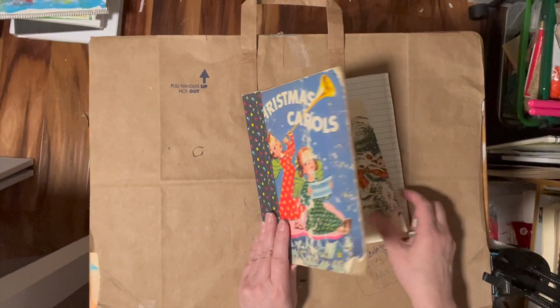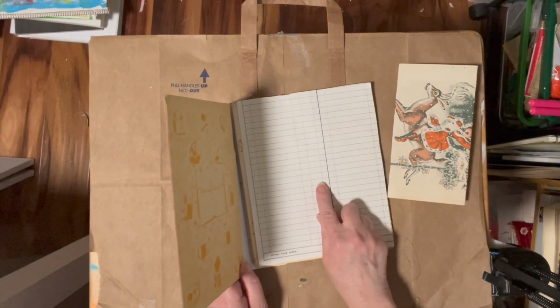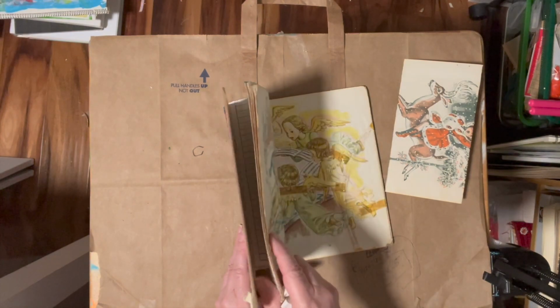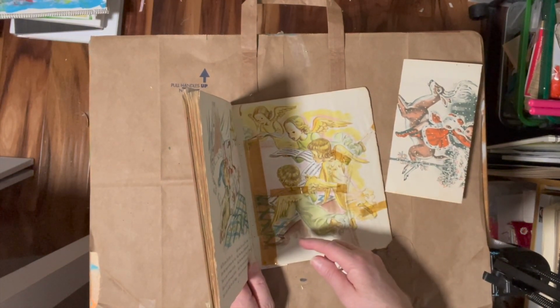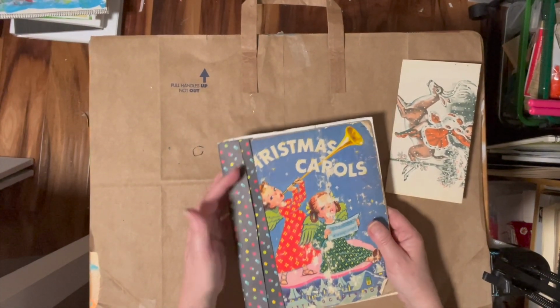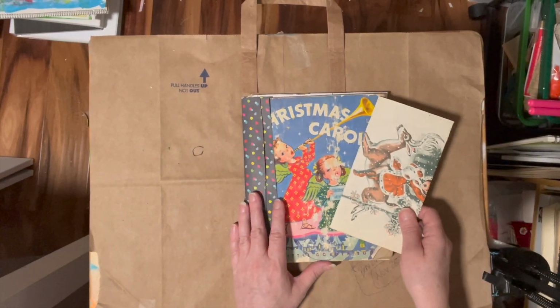So guys, that's 2 ways you can make a junk journal from a little golden book. One is to just glue your papers on top of the little golden book pages while they're still attached, or you can get rid of the spine and make your own spine out of something as simple as scrapbook paper.